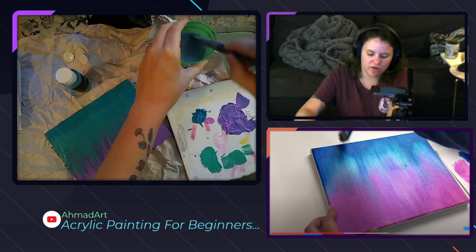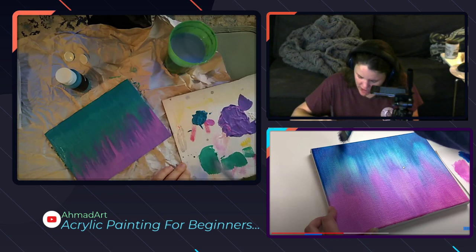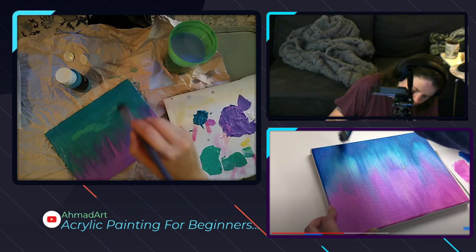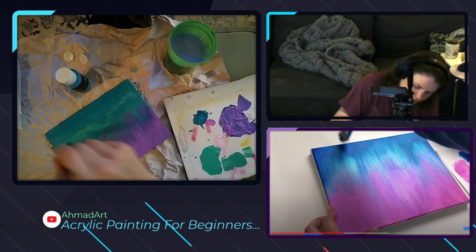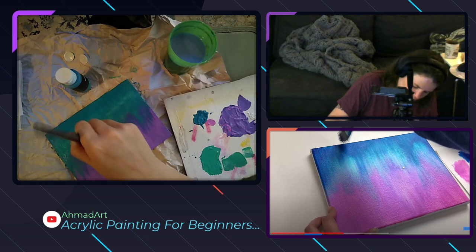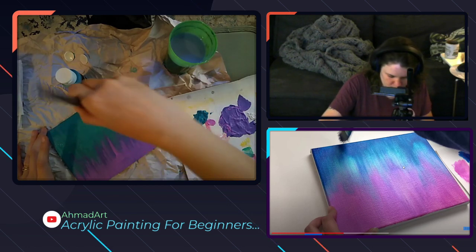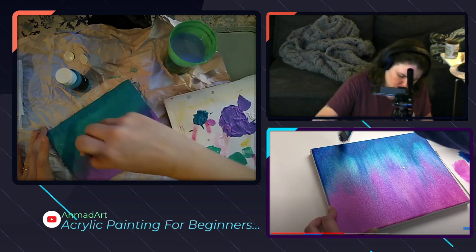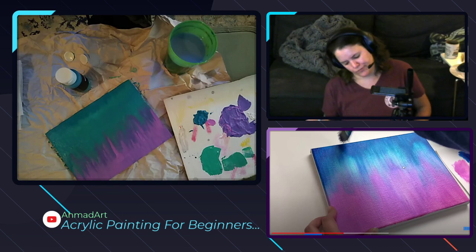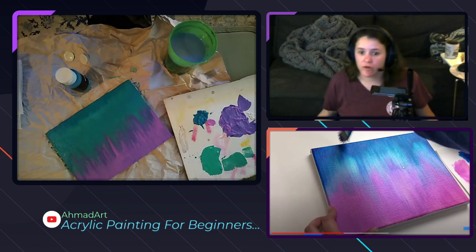And this turquoise, the lighter green color, is drying on my palette. My palette, which is just a piece of cardboard. Okay, I think I've messed with it enough, huh? Maybe. So we'll go on to the next step.